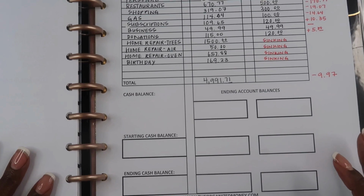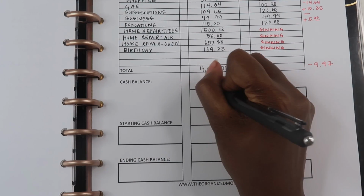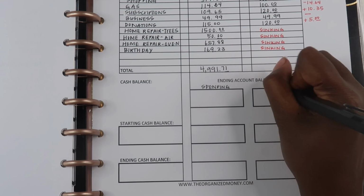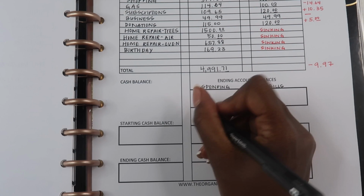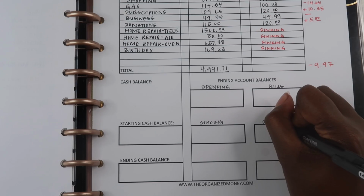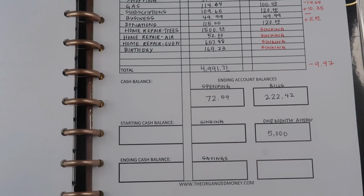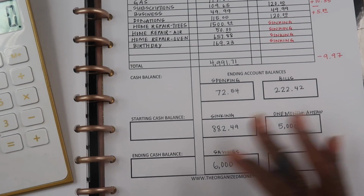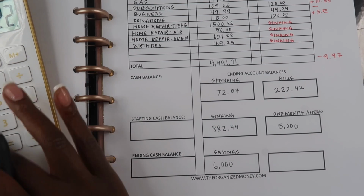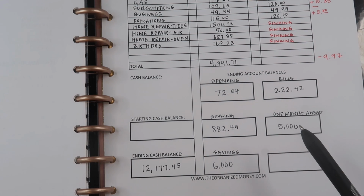The next thing that I'm going to do is fill out the bottom ending account balances here. And I'm basically going to pull up each one of my accounts: spending account, our bill account, sinking funds, 1 month ahead account, and our long-term savings account. So basically I do this process down here to let me know how much cash I have on hand at the end of the month.